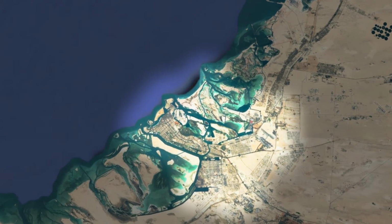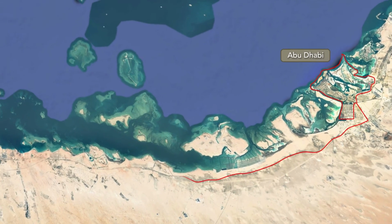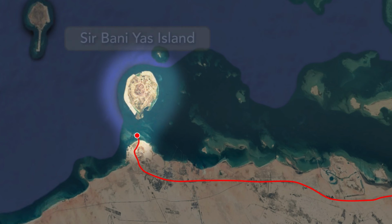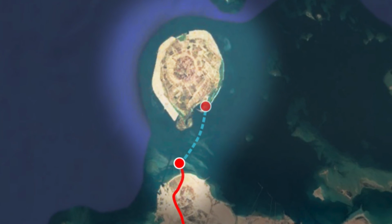Only 2.5 hours drive from Abu Dhabi and 3.5 from Dubai lies one of UAE's most successful developments, Bani Yas Island. This remote and protected island is one of the largest wildlife conservation projects in the Middle East.